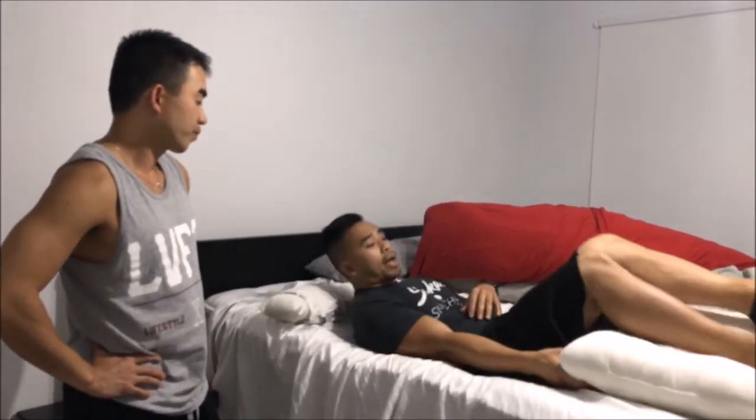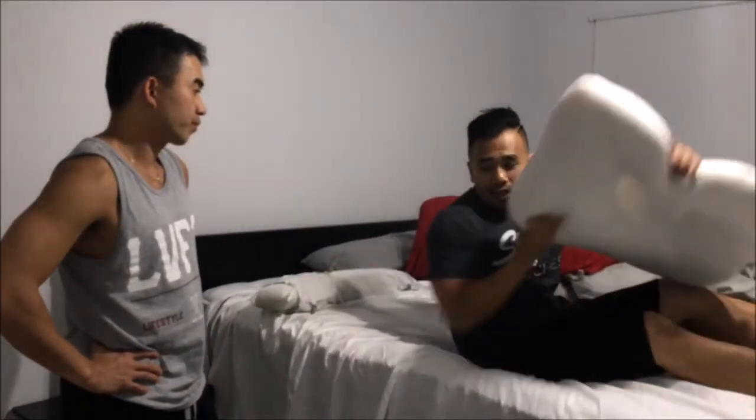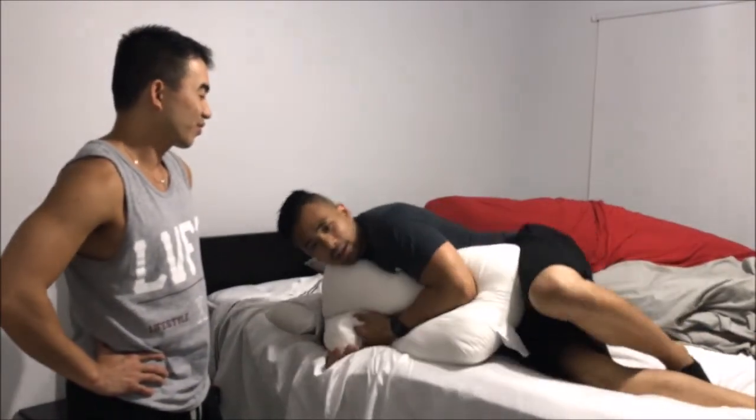So sleeping on your back is going to be the best position. Sorry ladies, we can't snuggle you at night anymore. We got to protect our spine and protect our backs. So guys, remember, when you're sleeping at night, that's when your body's healing, repairing, recovering. When you have a good night's sleep, when you wake up, your body's going to be energized and refreshed. And you want to feel that way. You owe it to yourself to feel that way, to be at your best each and every day.